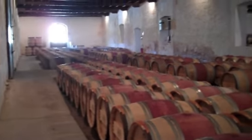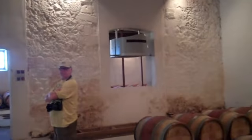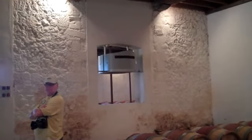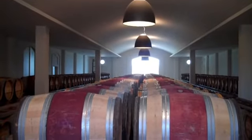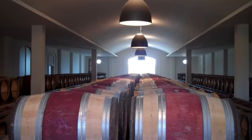Cellars here are above ground because the water table is too high, and in this cellar they have automated air conditioning and humidifiers just to make sure everything is correct all the time. There's a window at the other end of the second-year cellar, and it shows the neighbor, Chateau Margaux.